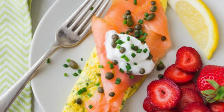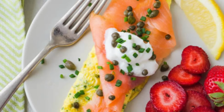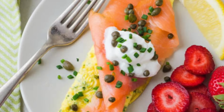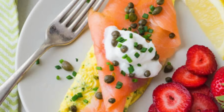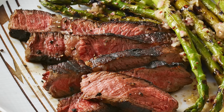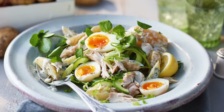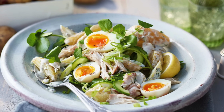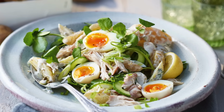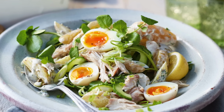Okay, so here are a few examples of what meals using this framework can look like. The first is a 3-egg omelet cooked in butter with a slice of smoked salmon and shredded cheddar cheese. You can also add mushrooms or other veggies to the omelet and a side of berries or avocado. The next would be a 4-ounce steak cooked in olive oil or butter with a side of asparagus or other vegetable and Parmesan cheese. And the third example would be a salad with 2 boiled eggs and half a tin of mackerel or other fatty fish. Top this with olive oil and lemon juice. Additionally, you can add other veggies and avocado or olives as well.